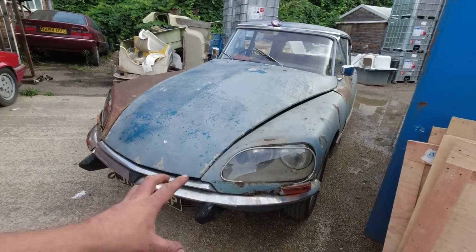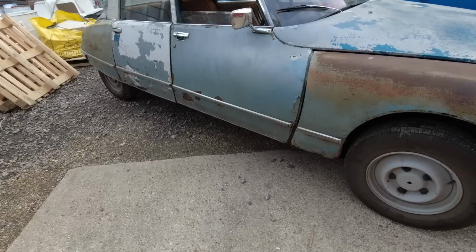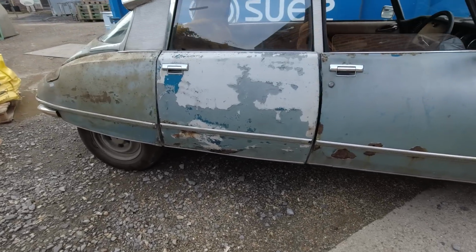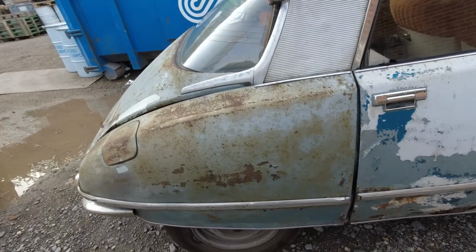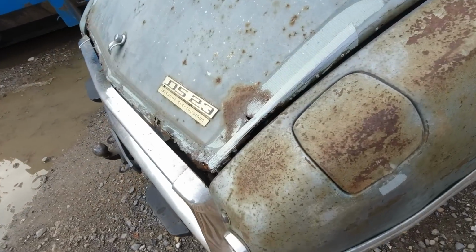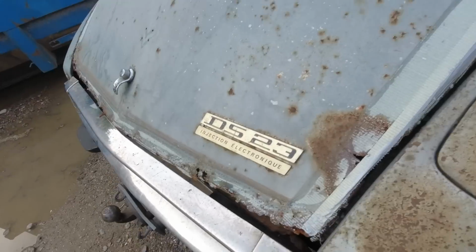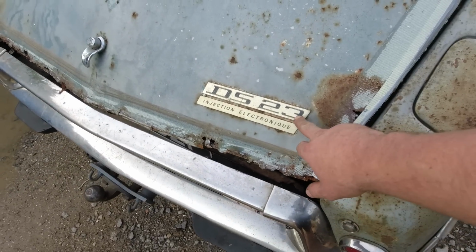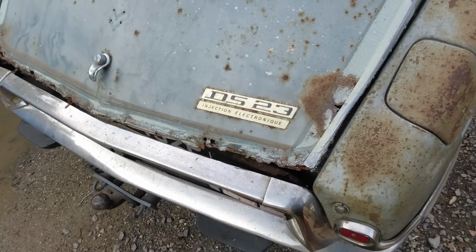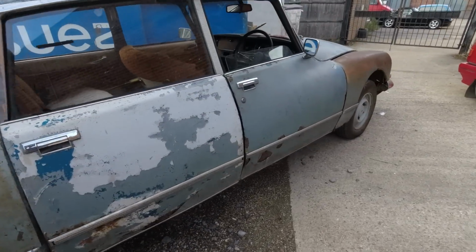1975 D Super. This is called a D Super 5, sorry. Now the D Super range replaced the ID range. I'm learning about DSs as I go, so people who know about DSs will correct me if I'm wrong on this one. But there is the badge on the back, which says that Clement is a DS23 injection electronique, which he is not. I don't know if that's the original tailgate, boot lid, whatever, or if someone's just fitted a badge on there, because I saw that badge when it turned up and I went, oh! But no, it's a D Super 5, which means it's actually got a 5-speed gearbox.